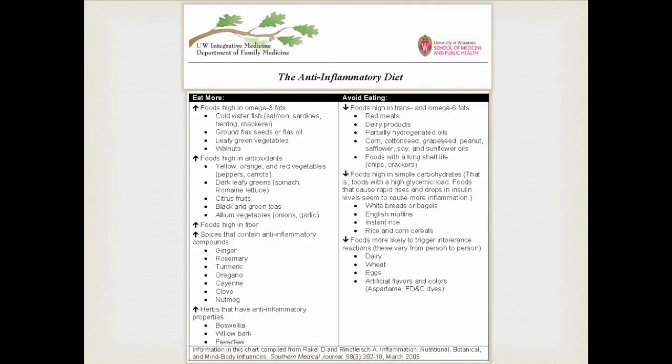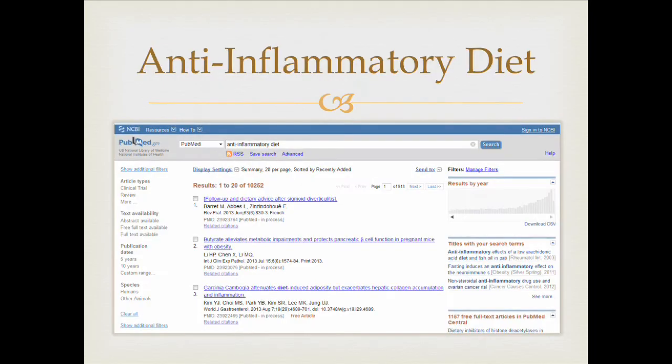This is another nice handout on the anti-inflammatory diet, again from the University of Wisconsin. And again, going to PubMed looking for articles, it's really nice to see that you go to PubMed, you type in anti-inflammatory diet, and you get over 10,000 citations. And I like this little graph over here, results by year. There's this marked uptick in the amount of people that are studying this. So it's nice to watch.